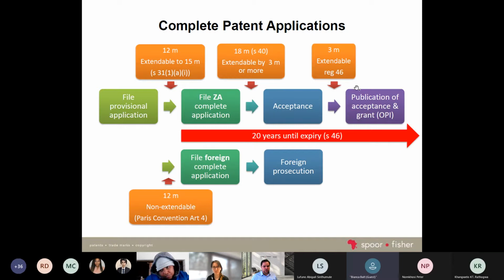So your patent, once it's granted, the date that it's published in the patent journal is the date when the patent is granted and issued. But the rights are enforceable from the filing date of the complete application. Okay. So the enforceable rights work retrospectively from the filing date of the complete application. But it's only granted once it's published in the patent journal. And that's only for a South African provisional? Yes. So this part in particular applies only to a South African provisional.